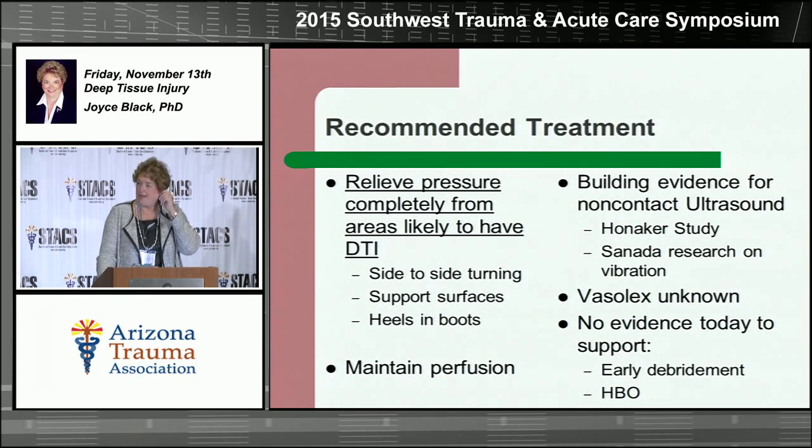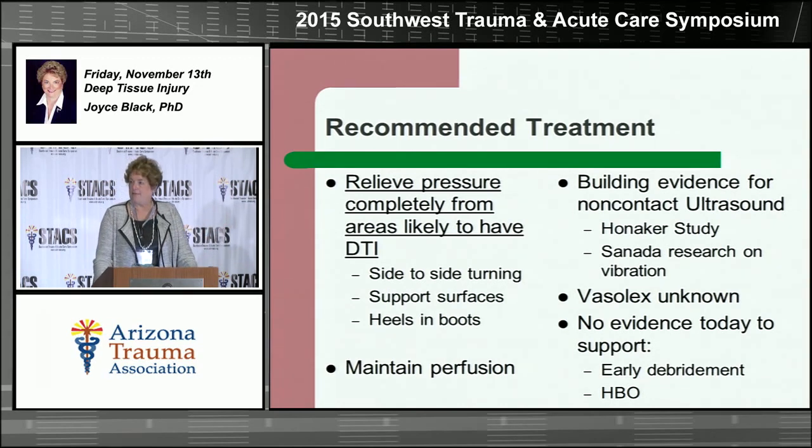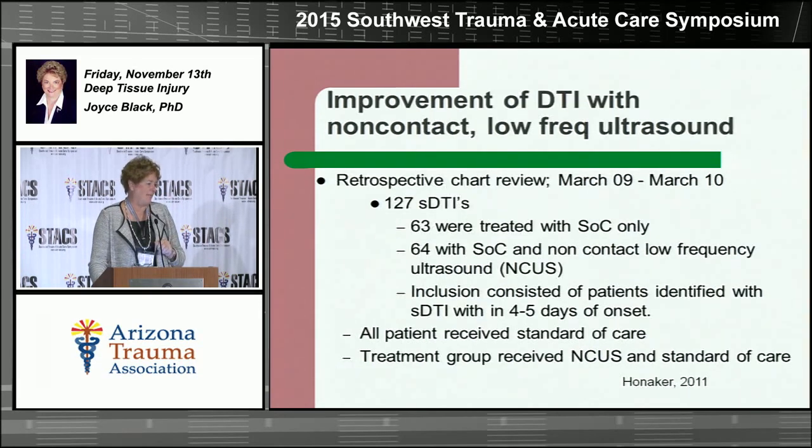Recommended treatment, I wish I had a whole ton of slides to show you. Basically, I can tell you the principle is to remove pressure from the area, so the patient needs to get off of their back, lying side to side, get their heels in boots, and upscale their support surfaces, the principle being to maintain perfusion of that ischemic tissue. There is a little bit of building data on non-contact ultrasound. I don't have real fine studies. I have some pre and post studies, so it's not great. The use of Vasolex or topical vasodilators has been talked about, but there's no evidence to support it, and no evidence to support early debridement or hyperbaric oxygen.